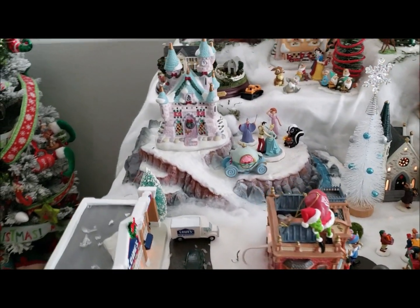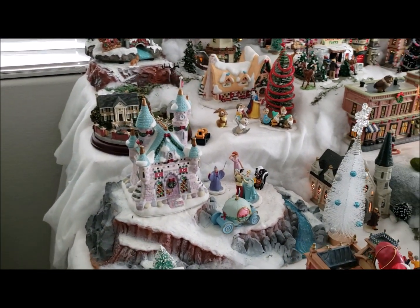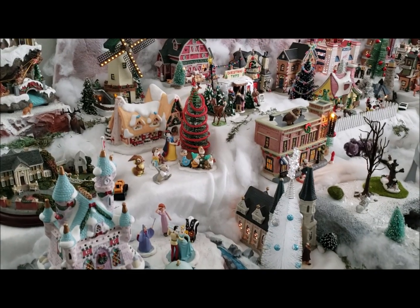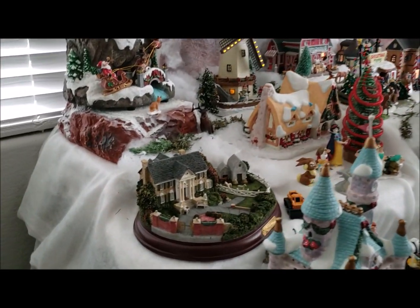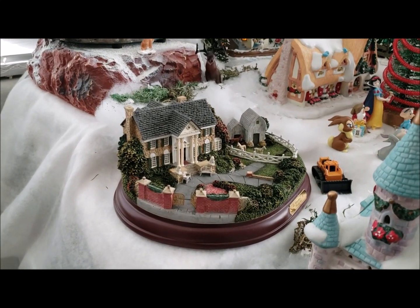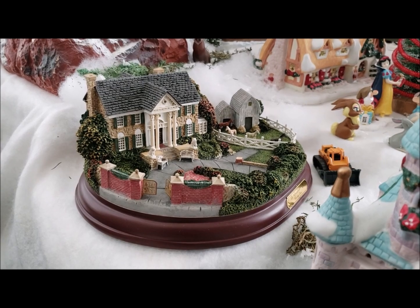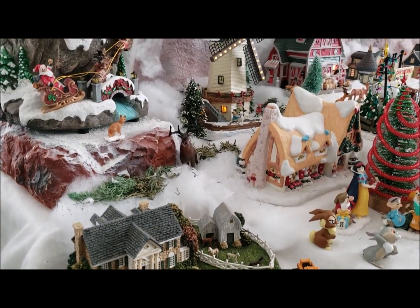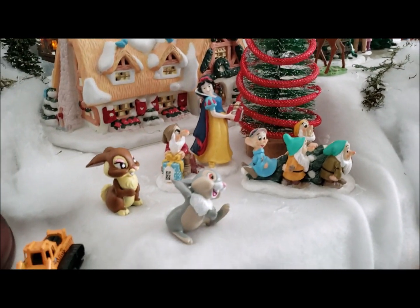And you can see the Disney pieces here and there. There's some collectible pieces throughout as well. They're just incorporated into the village. Like this piece right here. This is Graceland. That's actually a collector piece. And then you can see the Disney characters.